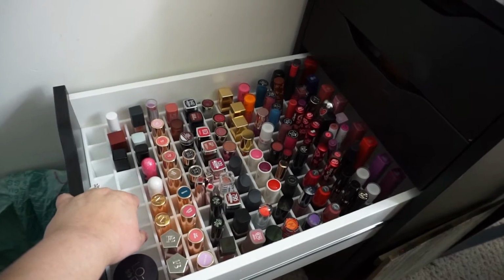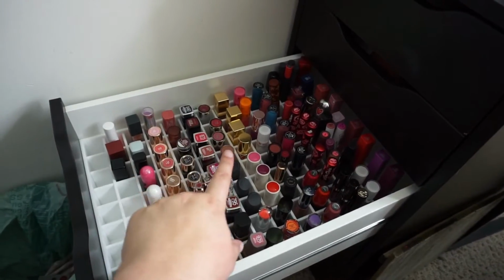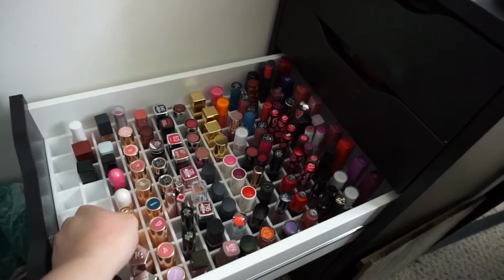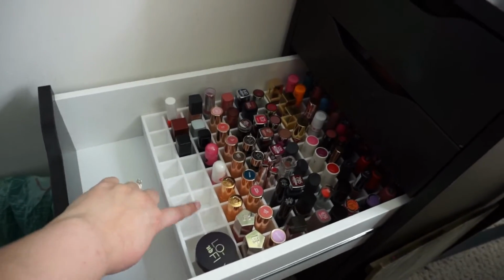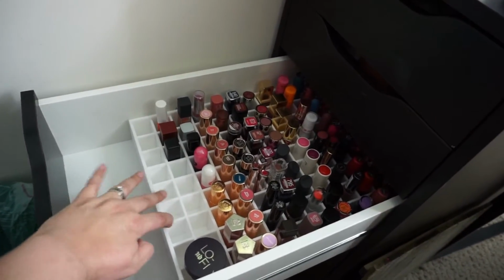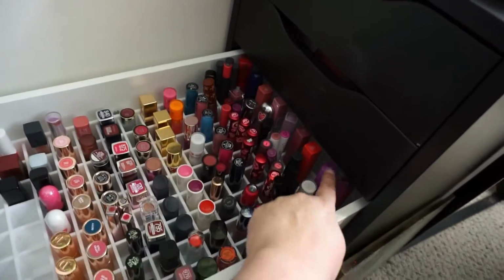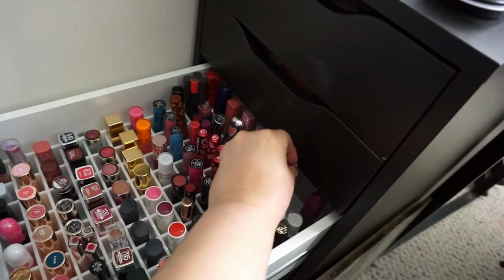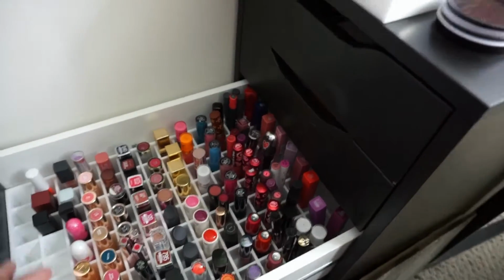These holders are actually designed specifically to fit within the Alex drawer system, so you know they're going to be wide enough, long enough. There is a little bit of space, so I always keep it to the front, but there's a little bit of space at the back, which I like because it means that the very back row of product you can actually see and pick up. If that went all the way to the very back of the drawer, I wouldn't be able to see it and I wouldn't be able to get it out.